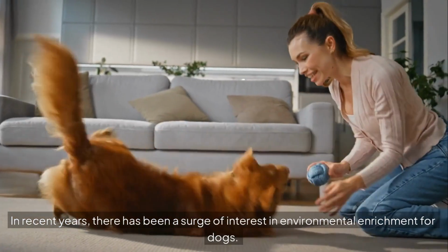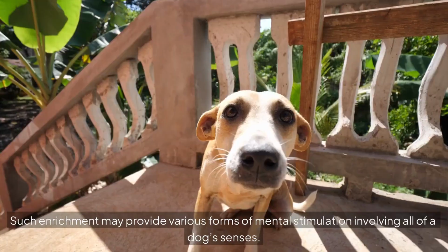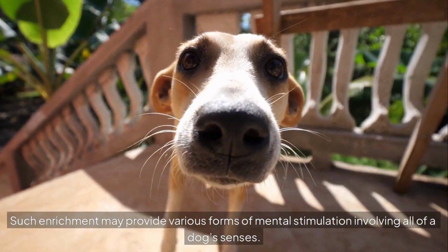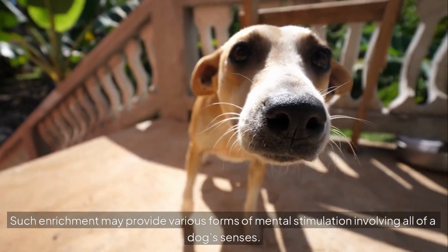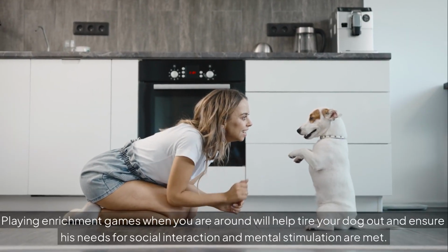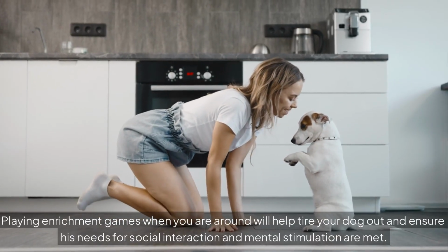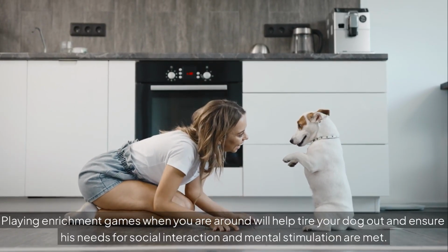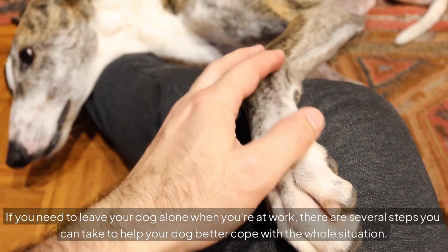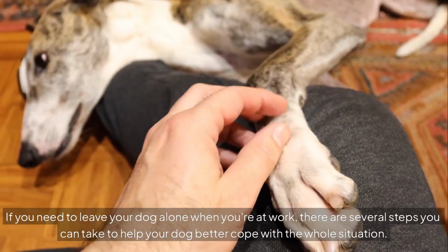In recent years, there has been a surge of interest in environmental enrichment for dogs. Such enrichment may provide various forms of mental stimulation involving all of a dog's senses. Playing enrichment games when you are around will help tire your dog out and ensure his needs for social interaction and mental stimulation are met. If you need to leave your dog alone when you're at work, there are several steps you can take to help your dog better cope with the whole situation.